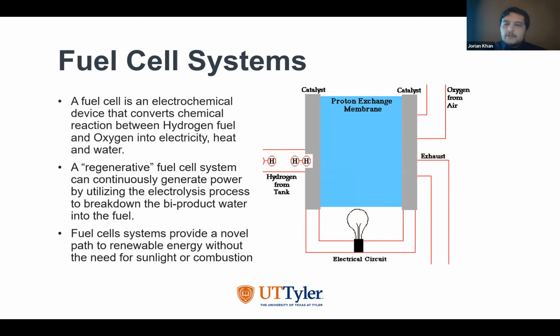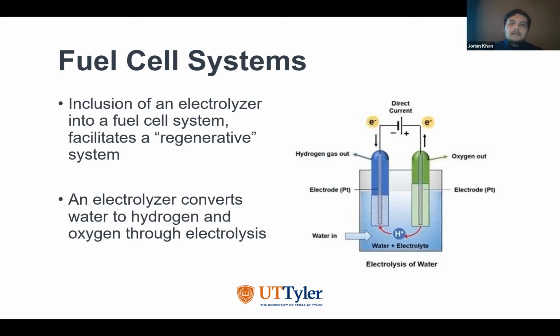Okay, some quick background on the fuel cell systems. We won't dive into this too much, but essentially it's an electromechanical device that converts hydrogen and oxygen into electricity, heat, and water. So it's an electromechanical device, through a chemical reaction, that produces power. If you add an electrolyzer, which is a device that through electrolysis produces hydrogen, you can have a regenerative system. Your electrolyzer needs electricity to run, obviously. That generates hydrogen, which then powers the fuel cell. And so you can create this power system that's regenerative in ways.